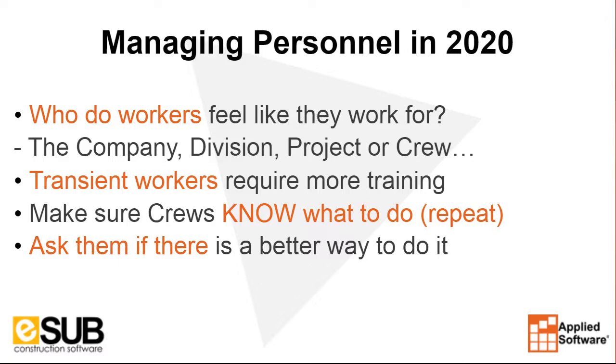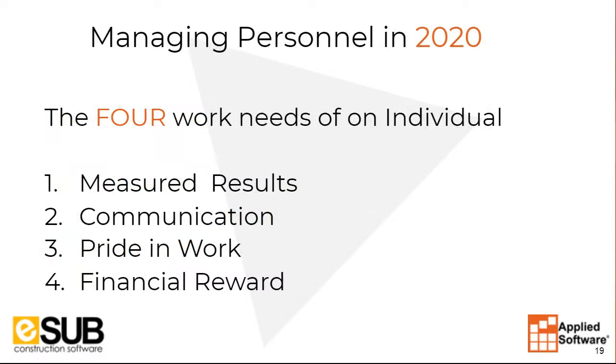Absolutely. Well, that leads me to the next talking point to think through. The way I'm looking at it, there are 4 work needs for individuals. If we break it down from some studies I've read in different articles, it's 4 things. First, measured results. The second is communication. The third is your pride in your work, which is a very interesting subject in our industry. Mike Rowe has done a lot to bring that to the forefront of being proud to be a contractor.